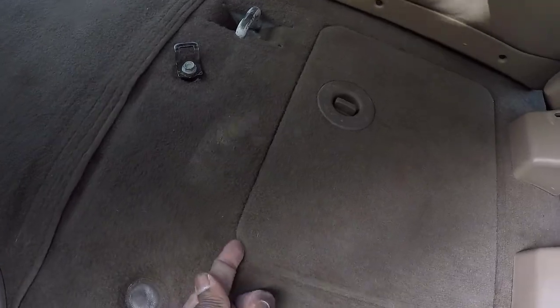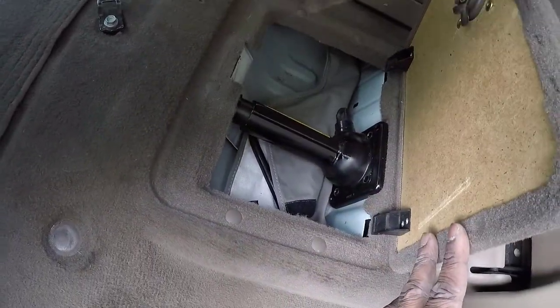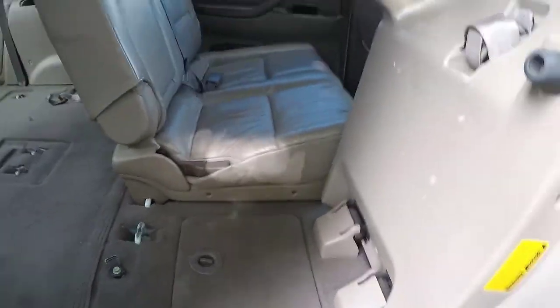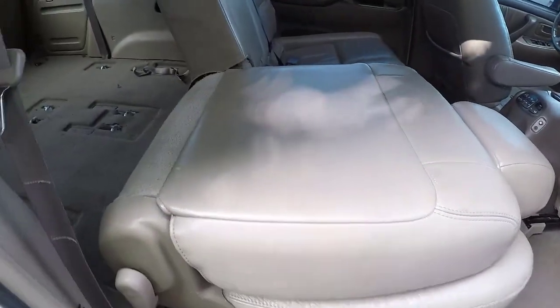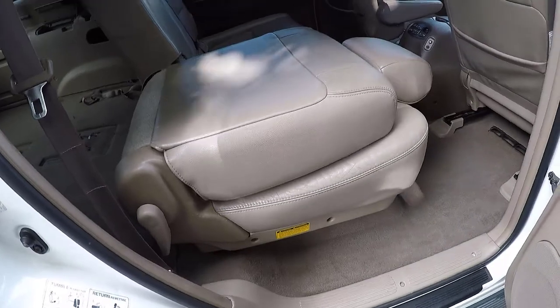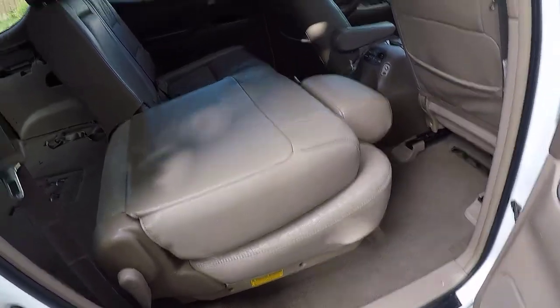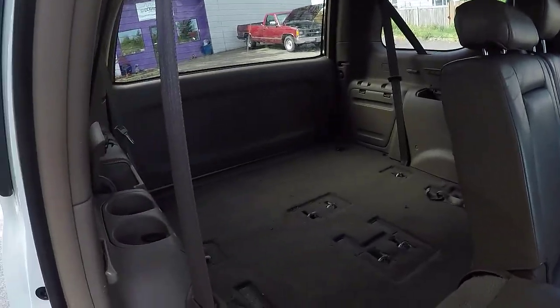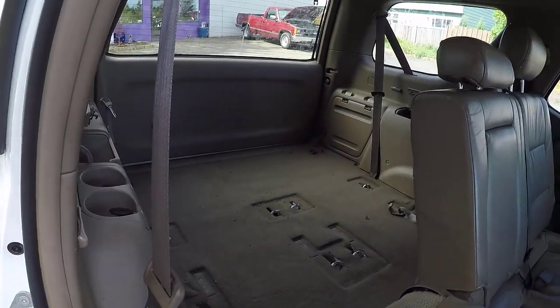This little space down here is cool. Seems like, I don't know, is that the jack or something like that? That's kind of cool down there. And it locks as well. But yeah, so that part's done. So this whole side has been vacuumed. Now we're gonna go over to the other side and vacuum, and then I'll finish vacuuming in the back.